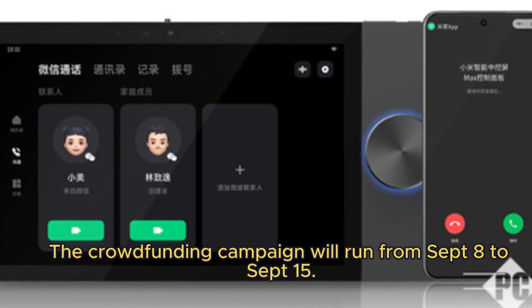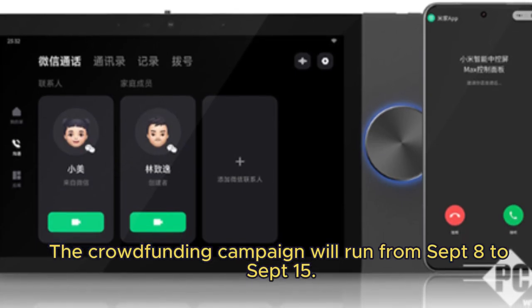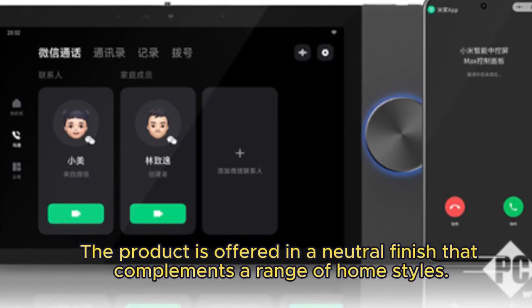The crowdfunding campaign will run from September 8 to September 15. The product is offered in a neutral finish that complements a range of home styles.